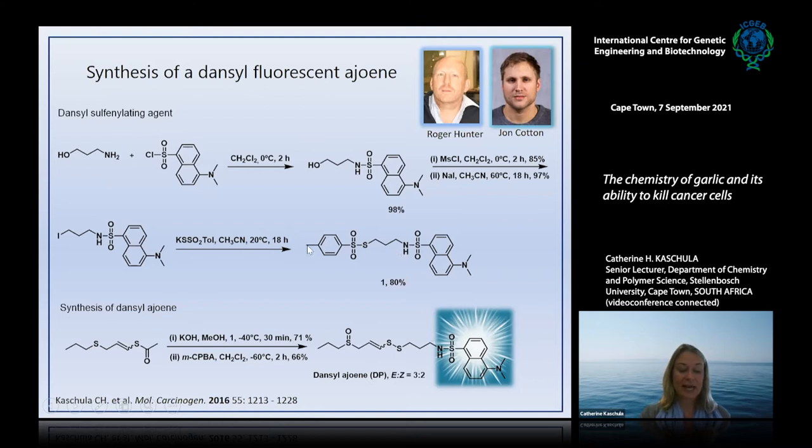And then this dansyl sulfenylating agent was added to the vinyl thioacetate, which was generated from our ajoene synthesis and involved low temperature deprotection of the enethiolate, followed by regioselective addition of the dansyl tosylate to form the vinyl disulfide, which again was chemoselectively oxidized to form dansyl ajoene, which we called DP.